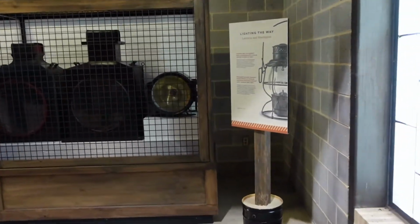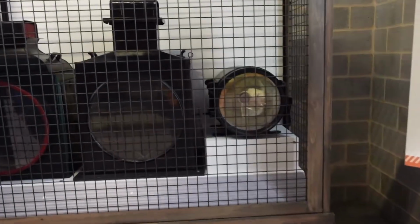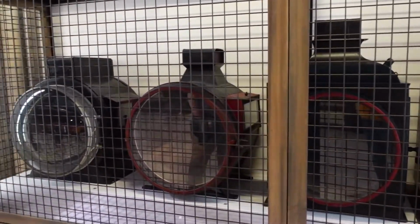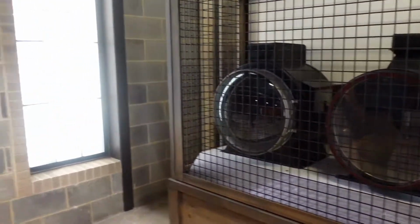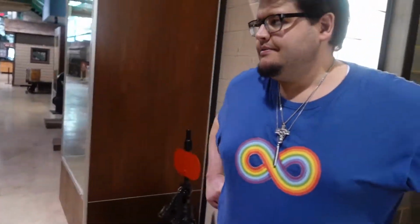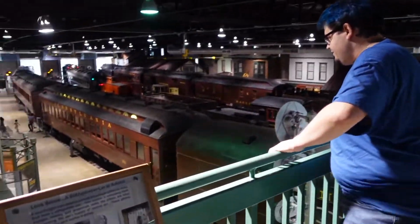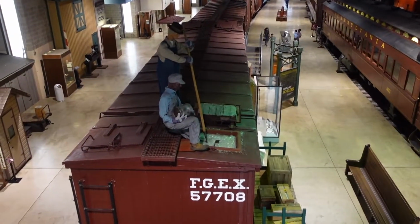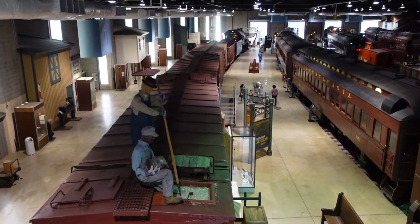Ooh, headlamps. You know, I've heard of British Railways that they use what are known as head codes for each train. Hey, look down there. There's a refrigerator car in action. Wow. I'm guessing this is how they stored all the ice.